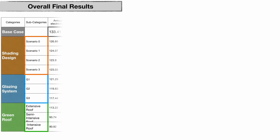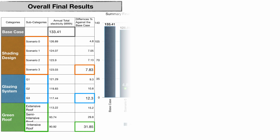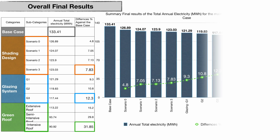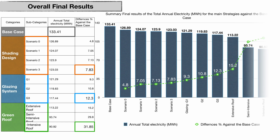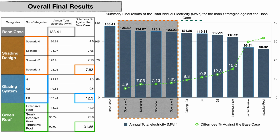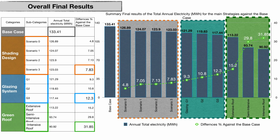Overall, the final readings indicate that all strategies show various reductions in the total annual electricity consumption with slightly different ratios compared to the base case. All scenarios achieved a relative reduction in the total annual electricity consumption varying from 0.59% to 31.84% compared to the base case. The percentage of reduction in the total annual electricity consumption was highest for the first strategy, followed by the second strategy of the glazing properties, while the lowest reduction percentage was achieved by installing the green roof scenarios.